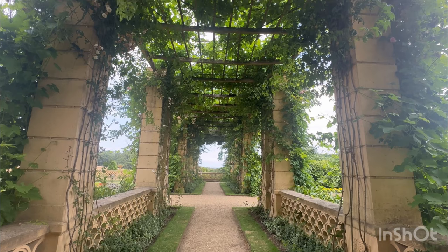Nagutom kami kumain guys. Merong cafe doon sa loob. You will be given 5 pounds off if you purchase, maybe, I can't remember exactly, maybe 20 pound worth of food or something. Anyway, I got a sandwich and this kind of drink. It's called Heartsease Farm Sparkling British Raspberry Lemonade and also Cornetto Ice Cream. I'm on my way to the beach now.